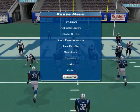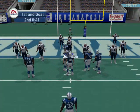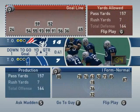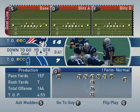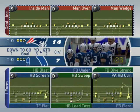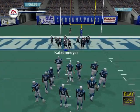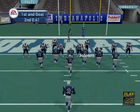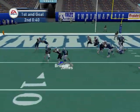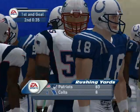Ball there. New England takes a timeout. Two timeouts remaining. James gets the toss. He gets the call. Seymour with the tackle at the 1.